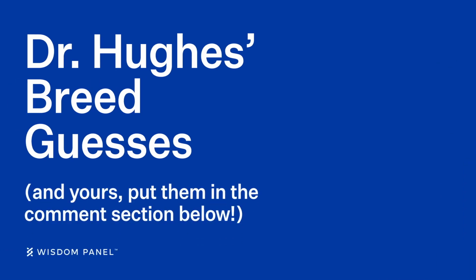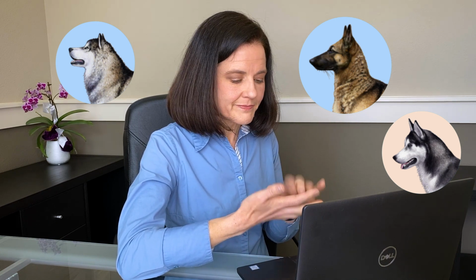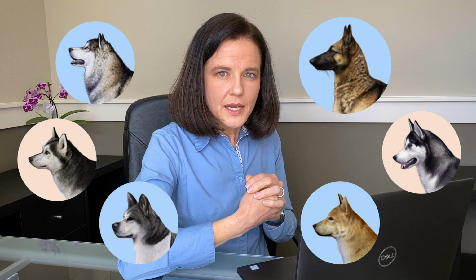Okay, so based on everything I've seen, including that last little bit of information, I'm going to change up my results a little bit and say German Shepherd dog, perhaps some Siberian Husky or Alaskan Malamute coming in. Maybe something a little bit more unusual like a Jindo or an Akita or a Kai Ken, something along those lines.